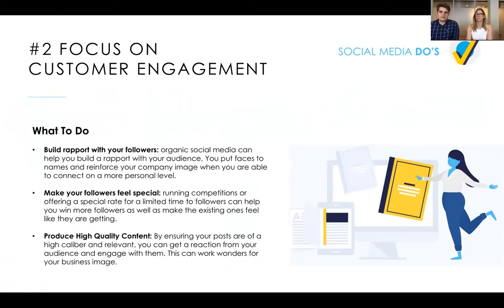A lot of our clients run competitions through their feeds. That's a great way to boost engagement and make your followers feel that they're getting something for following you, and that there's a benefit there. Produce high quality content. I really think that's important. It's not just about quantity, it's about quality too. So make sure your posts are high caliber, relevant, witty, engaging, and something that will get a reaction. And reward, once again, your followers for following you and interacting with your brand.